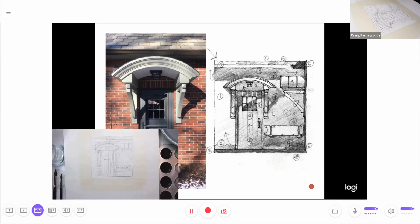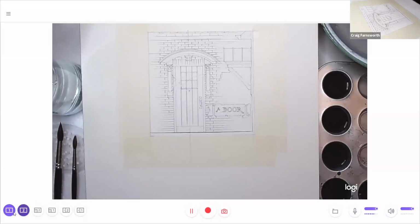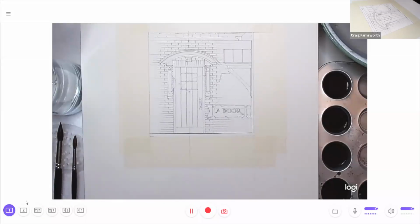So these elements I'm going to render as a composition. It's sort of like an analytique, which I'll get into in a little bit, but it's not quite a full analytique. So anyway, this is going to be my roadmap that I'm going to use going forward. Let's go ahead and get started on that. I'm going to bring it back to full screen.